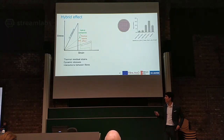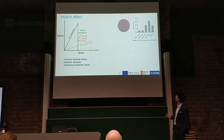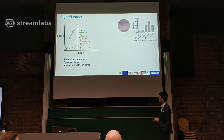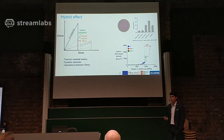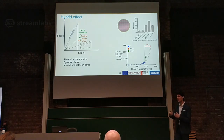Now, there was a study before my PhD on the influence of the thickness of the different layers on the hybrid effect, and it was shown that the thinner the layers were, the higher the hybrid effect was. And this is exactly what we observe also in our experiments. So the thinner the composite is, so the hybrid one was the one with the thinnest carbon layer, the carbon fiber break density is actually able to be much higher, so the composite is able to accumulate much more damage compared to the reference carbon fiber composite and the one with more layers that can interact with each other. So this is experimental evidence supporting the role of the fiber breaks in the failure development that we had not seen before.